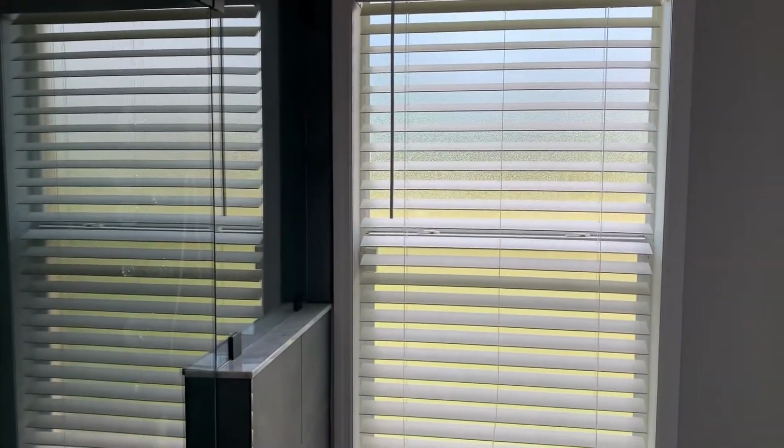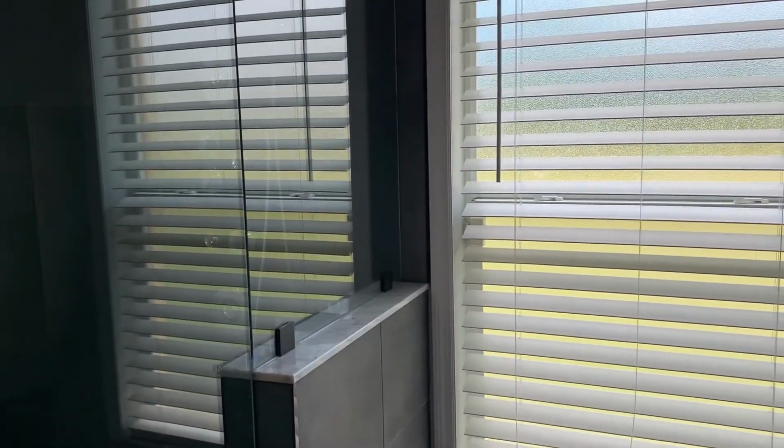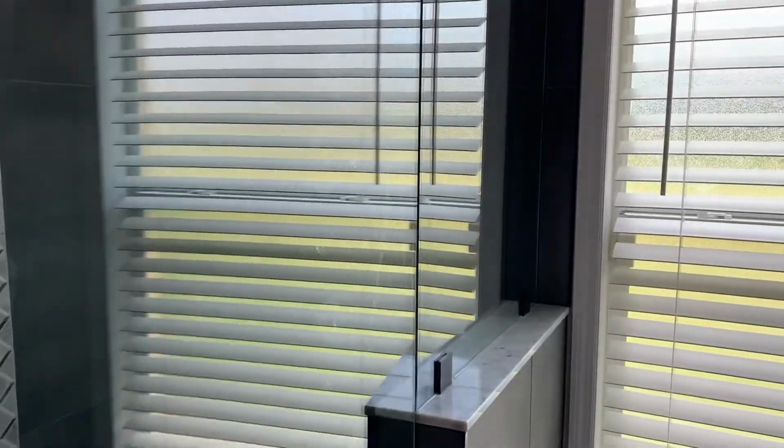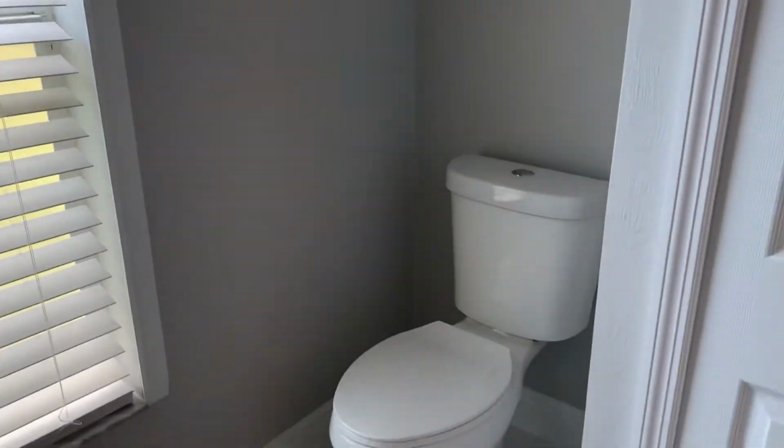On this side is just our window, which I think is so funny because when I take pictures of the shower, it looks like there's a window inside the shower, and it is just a reflection off of the glass door. But all we did here was just frame it out, add new blinds. That was really it. There's nothing special over here.